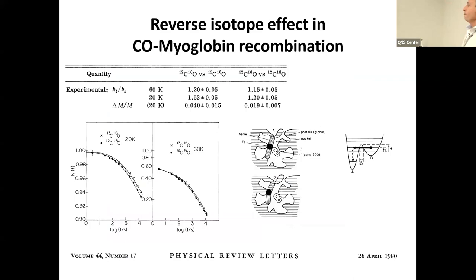Well, we looked in the literature. Actually, this came very near the end of our analysis. We found this paper, and we realized that there were some peculiar things in the literature. This is a paper from the group of Hans Frauenfelder on a much more complicated system.